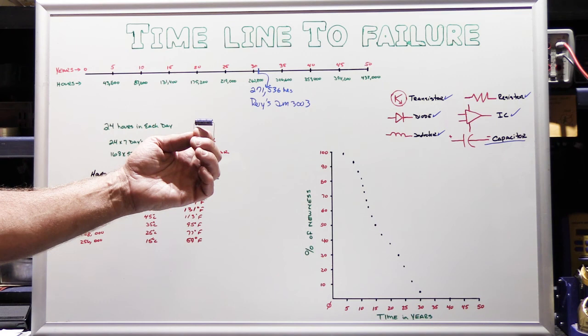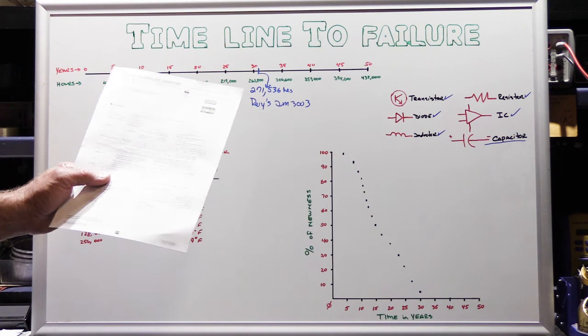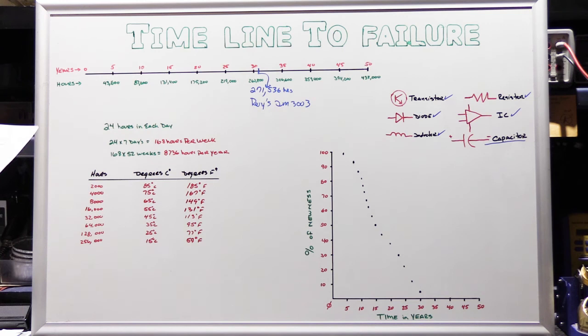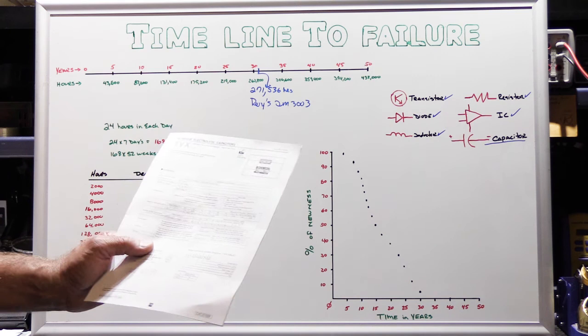and that's what you'd want to put into your set if you're repairing it. One of the pieces of information that the manufacturer provides in the data sheet, in this case the Nichicon TVX capacitor, is a rating for what they call endurance. And endurance is basically the expected lifespan of the capacitor in a number of hours at a specific temperature. And the TVX series of capacitors, the endurance says that at its rated voltage, it will last for 2,000 hours at 85 degrees Celsius.